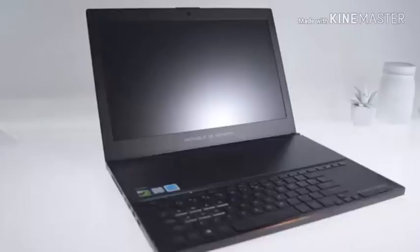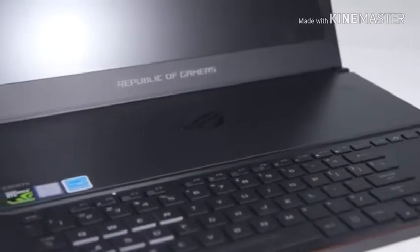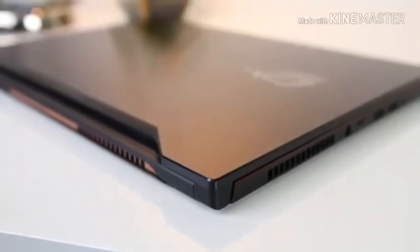Two speakers sit on the side of the keyboard, delivering loud and balanced sound, great for listening to anything from music and movies to explosions and games. Furthermore, although the screen is only Full HD, you'll be able to make full usage of all the Zephyrus' overwhelming power to run games at an incredible frame rate.